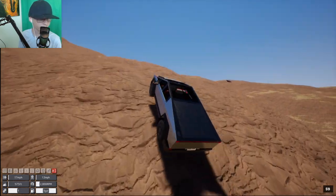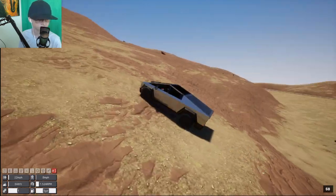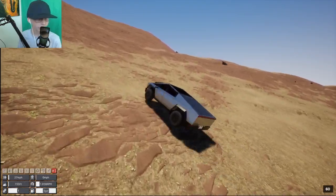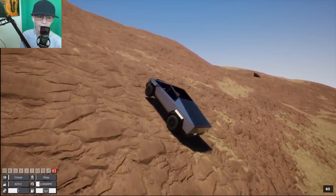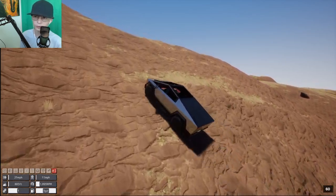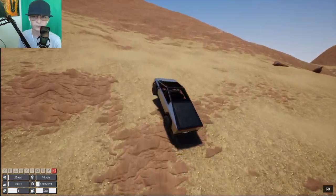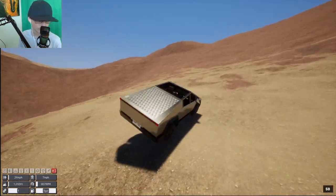It's already breaking. If you're gonna off-road on this thing, maybe make the tires bigger or just raise the suspension beyond belief. If you know Brick Rigs and the suspension stuff, this is set to 0.4. The base height that it was at was 0.256, which I would say is entry level for Cybertruck ride height. Maybe low if you want to go that far, but 0.4, I believe that's high. I don't know.